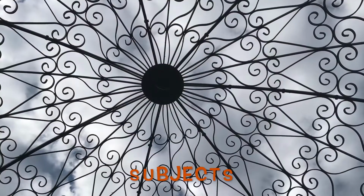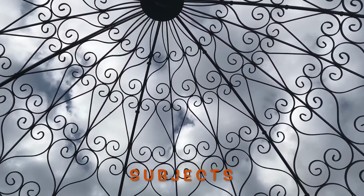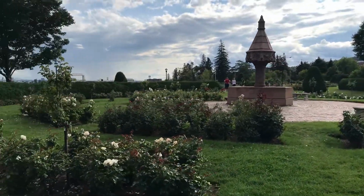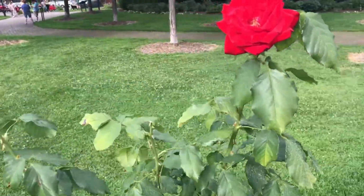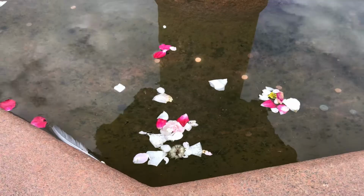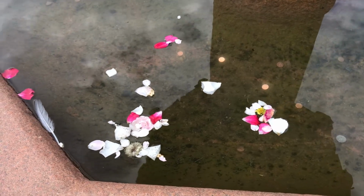The last tip I have for you guys has to do with choosing the subjects of your photos. And the only thing I really have to say here is to just get out and see what you find interesting. There are no certain subjects that make a good photograph, it's more how you capture the subject. So get outside, see what you can find, and take some cool pictures.